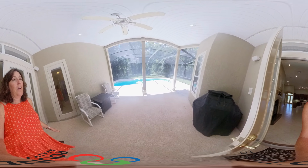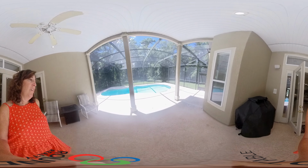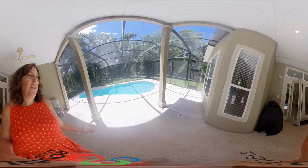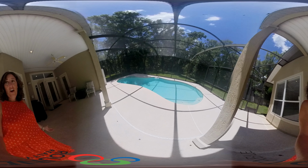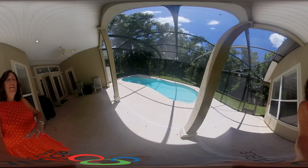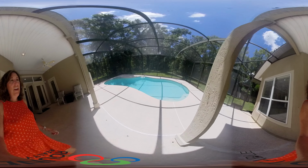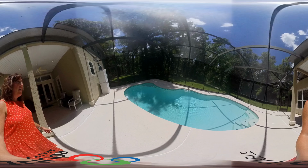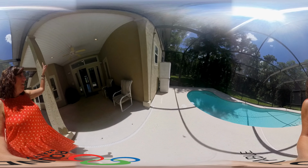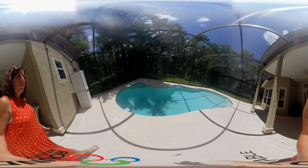Really, nothing beats this pool on a hot summer day. And if you could feel the weather, today is the definition of a hot summer day. Even on a rainy day, you could sit out here underneath the rooftop and just enjoy the sounds of the swimming pool.